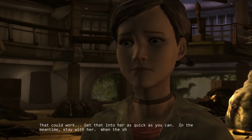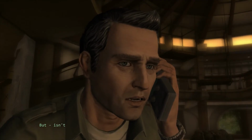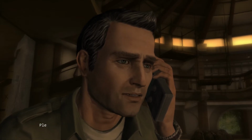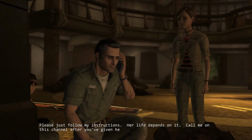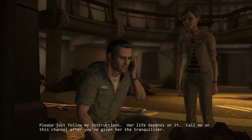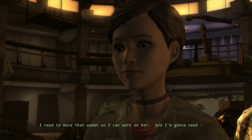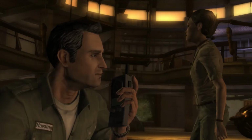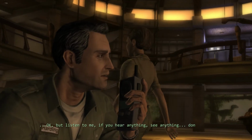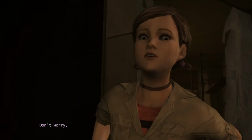Get that into her as quick as you can. In the meantime, stay with her. When the shaking starts, you need to hold her steady. Isn't that dangerous? I mean, normally if someone's having a seizure... Please, just follow my instructions. Her life depends on it. Call me on this channel after you've given her the tranquilizer. Will do. I need to move that woman so I can work on her, and I'm gonna need tranquilizer darts. Yeah, I heard. They're in the car, I'll get them. Okay, but listen to me. If you hear anything, see anything, don't take any risks. You just come straight back here. Don't worry, I'm on it.